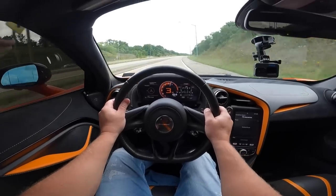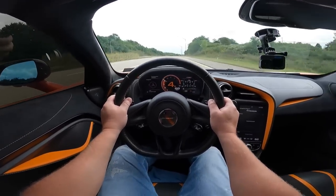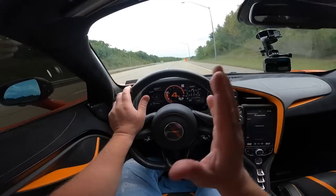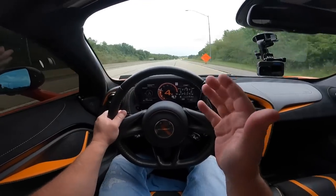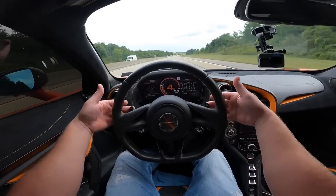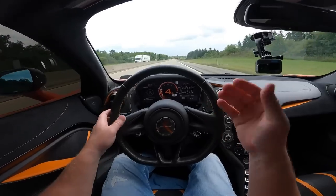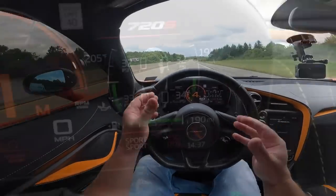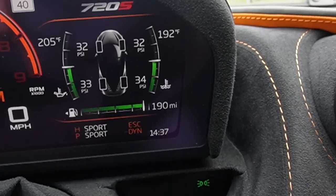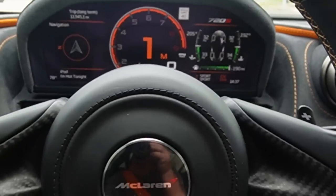Oh my God, this thing pulls. Oof. And it's so different. I know it's corny, I keep comparing to a freaking Tesla, but you're banging through gears, even though you're using paddle shifters, and you're feeling that constant push every time you shift. I love it. And I got a full tank of gas like 15 minutes ago, 190 miles till empty. This tank is so tiny.